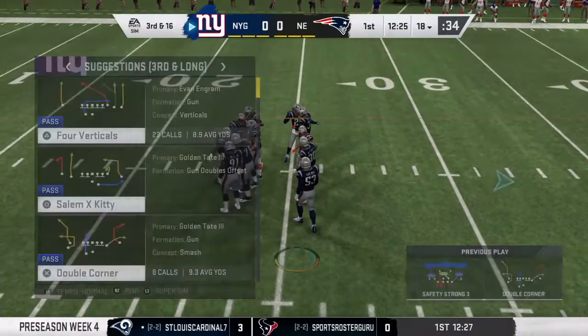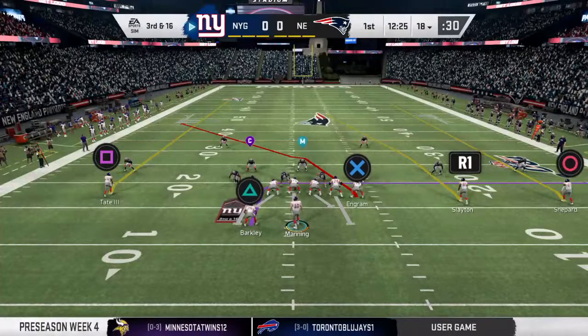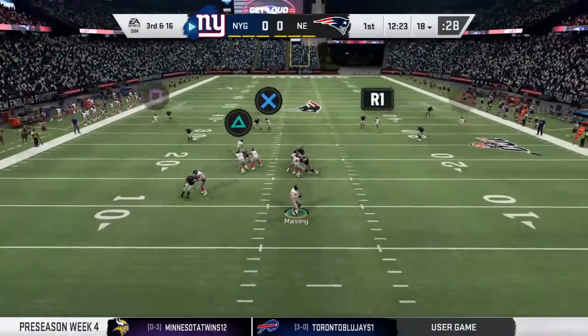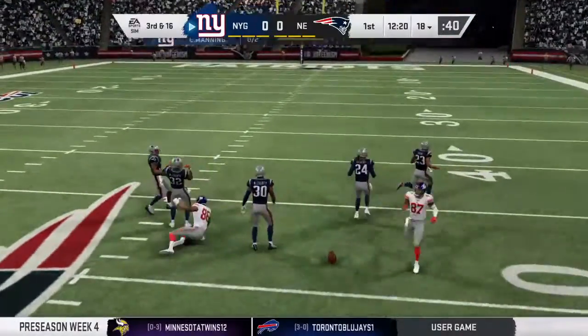Well, he kind of forced that one there, didn't he? It's almost like he predetermined where he was going to go with the football. Yeah, he wasn't really going through progressions. He wanted to go to his top guy. You do that against this defense, they'll make you pay, won't they? Yeah, they certainly will. They react very quickly to the thrown football.